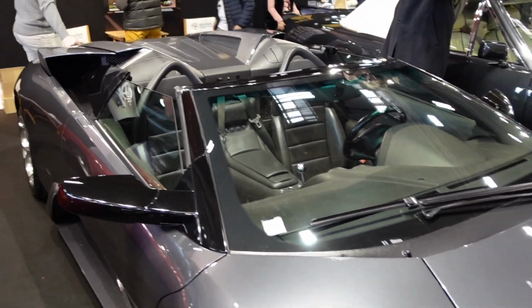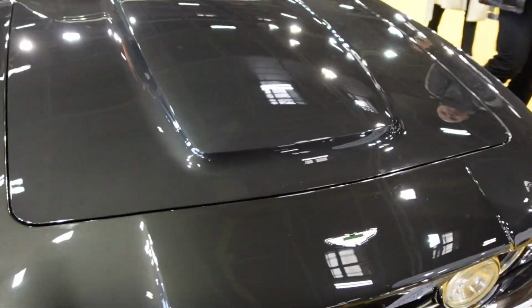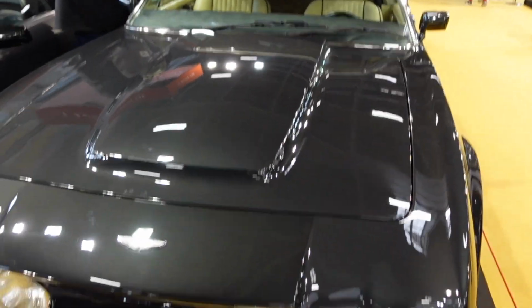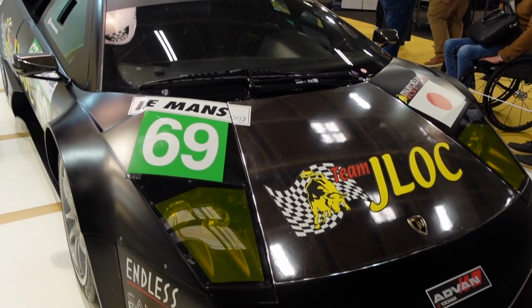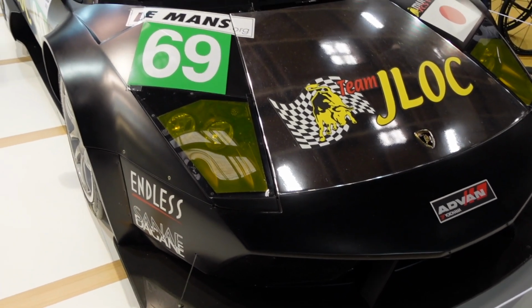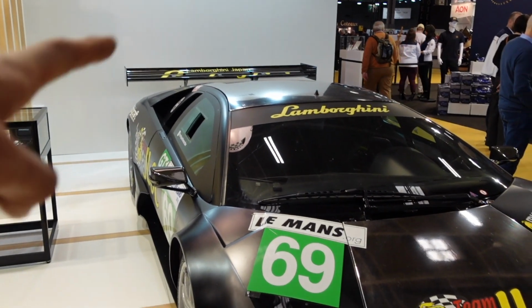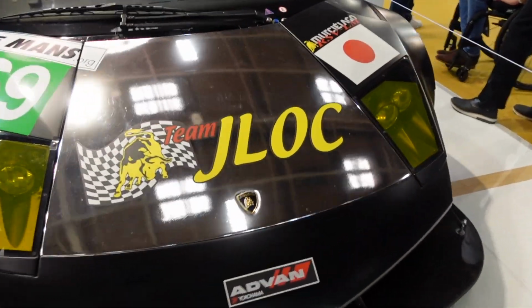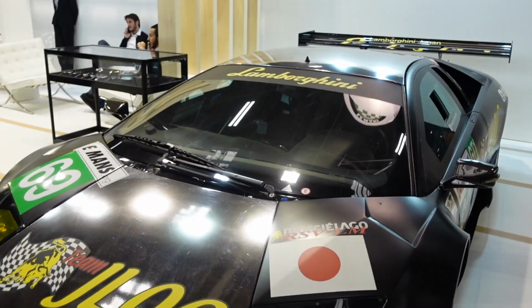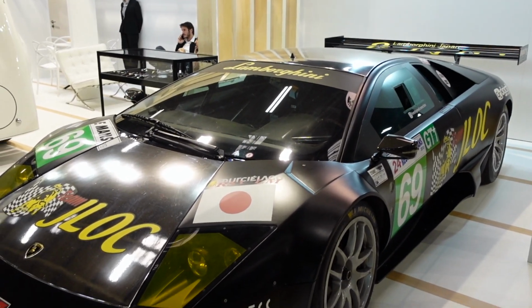Yeah, nice, Murcielago. Here next to it, the V8 Vantage, even the Volante version. The classic V8 Vantage. The Murcielago Roadster next to this, the full race spec Lamborghini Murcielago. That really looks quite good, guys. From Lamborghini of Japan, it says on the rear, and you see it here on the flag. LM car, RSV, Lamborghini. Really looks quite sick, guys.